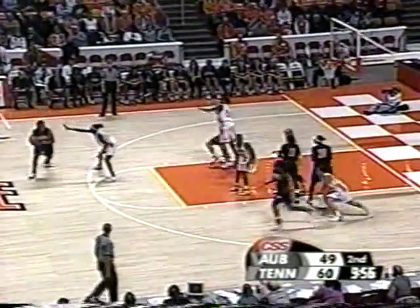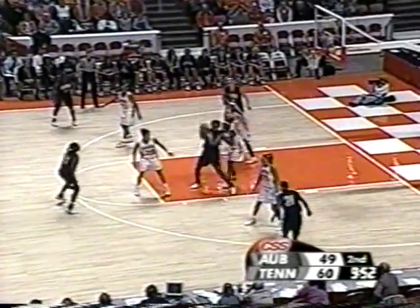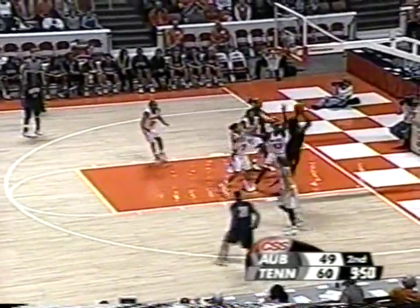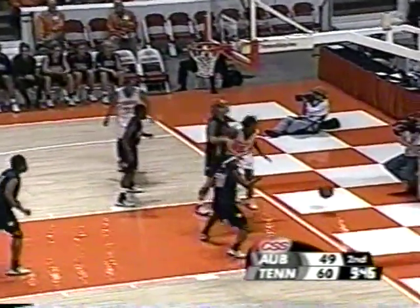Well, Auburn really's got to get something going offensively now. And who's going to score? And there's plenty of time left. Oh, that's nice. Miller can't finish. Ball loose on the floor. They scramble after it, out of bounds off of Auburn.